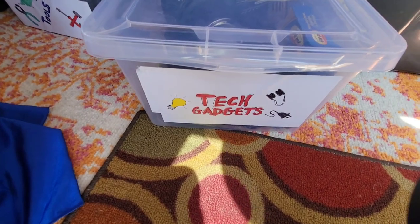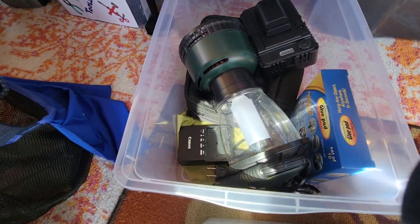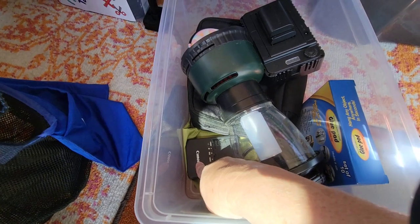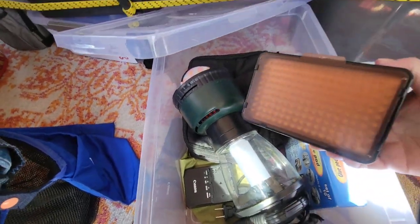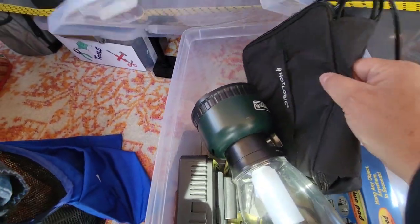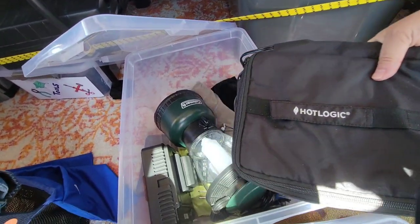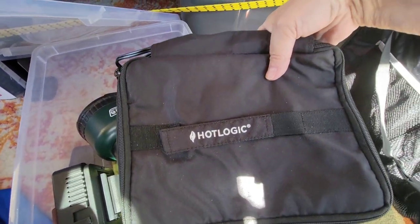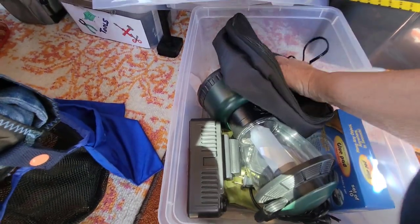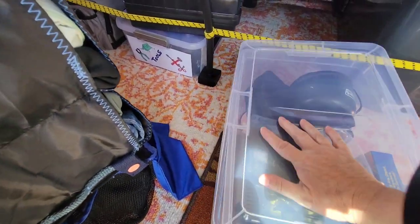So, this one is all my tech gadgets, charging cords, things like that. I have a Coleman lantern here, battery charger for my camera batteries, a LED light for photography, my Hot Logic Mini, so if I want to heat up something, I can plug this into my Jackery and heat my food up. It usually takes about 2 hours to heat up a frozen dinner. So that's what we have in the tech box. Let's put this back under there.